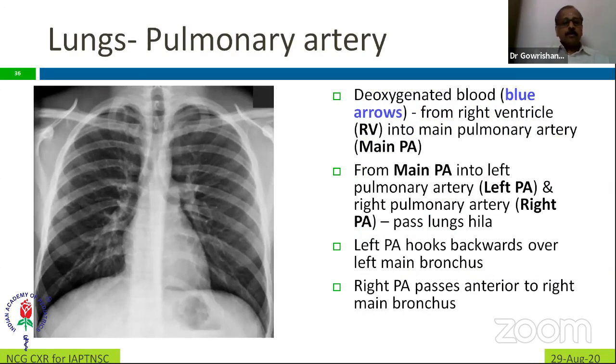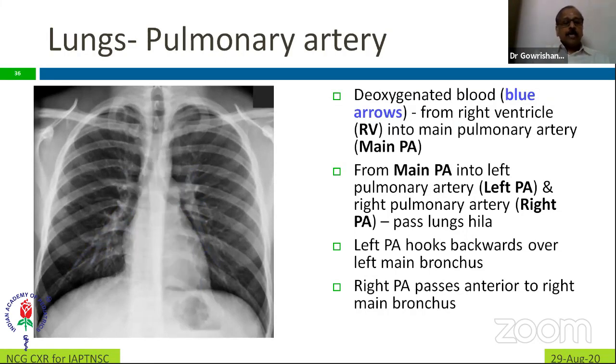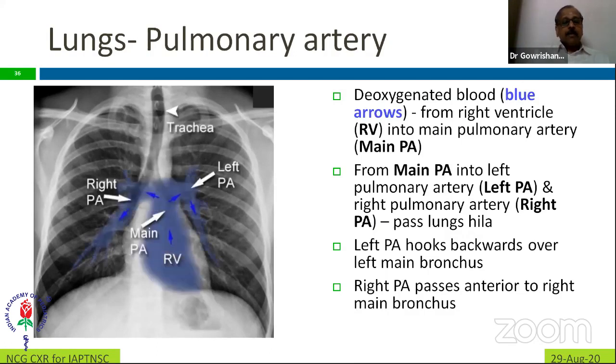Then, can you see the pulmonary artery through the cardiac silhouette? How do you make out? This is how you make out. You know, the right heart border is formed by the right atrium, but the right ventricle is close to it. The main pulmonary artery divides into the right and left pulmonary artery. The right pulmonary artery goes in front of the right main bronchus, whereas the left pulmonary artery arches over the left main bronchus and goes posteriorly.